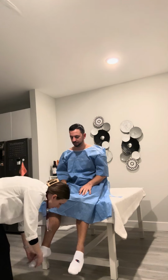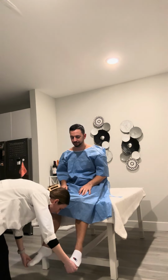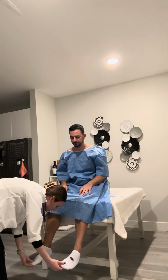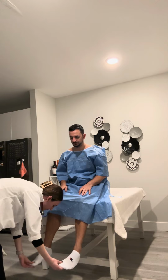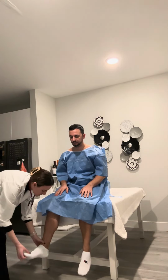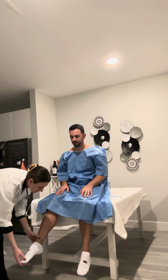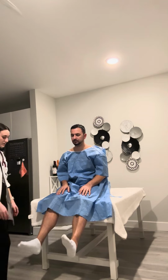Do you have any pain in your foot? No. How about your toes? No. Okay. No tenderness noted to the foot. I don't feel any nodules. I don't feel any crepitus. So I'm going to ask you to dorsiflex and plantar flex. Both feet. Very good. So he has full range of motion of his foot.